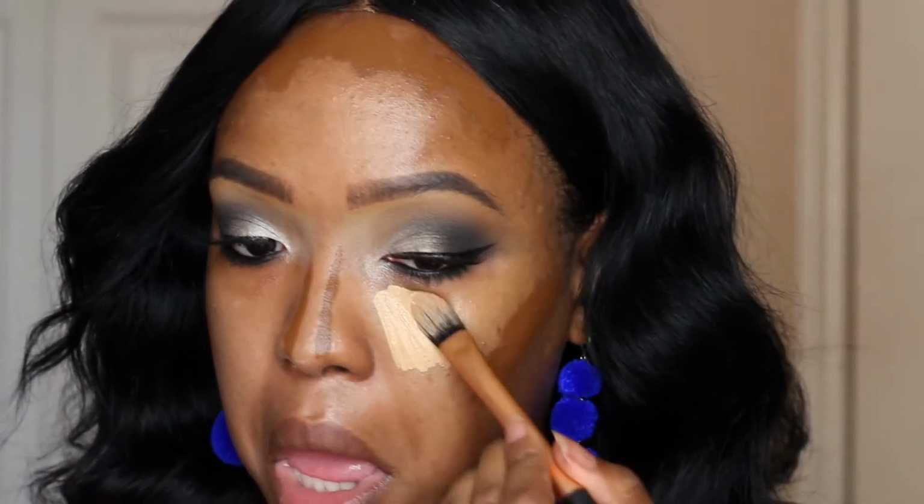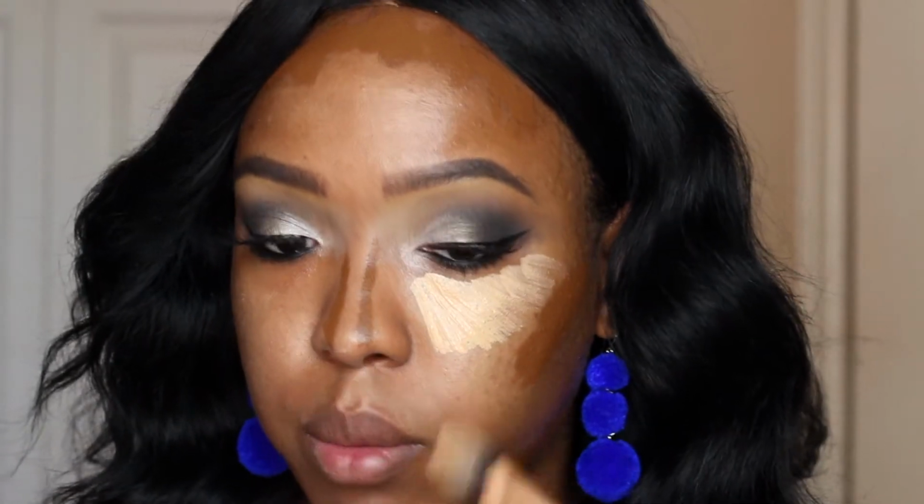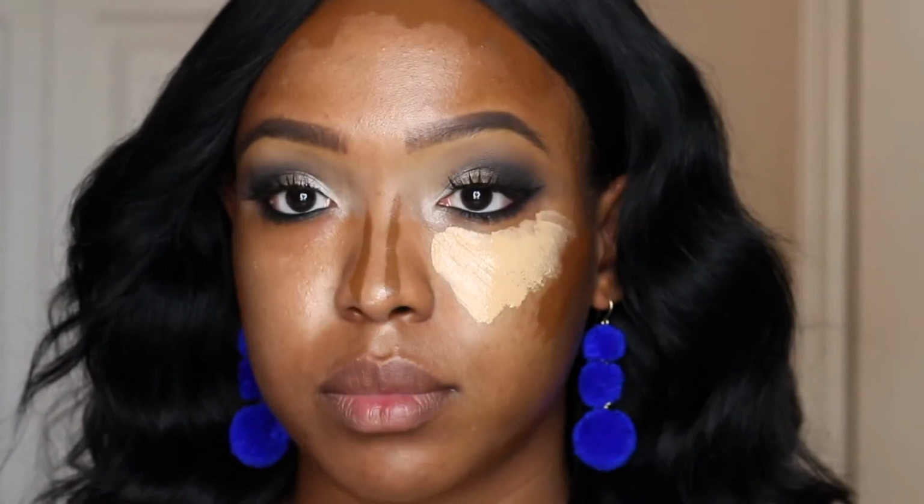And then for concealer, I am going in with the Maybelline Master Conceal in Medium. I went with my lighter one, since my foundation is darker than my concealer and it will cover it up a little bit. You really want the concealer to be light enough, I feel like, so that it still gives your face some dimension even while being covered up by foundation. You don't want to go in with too much.